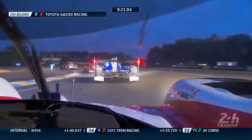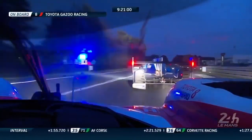United Autosport have done well, haven't they? Snuck up into 6th place, so they were sort of 10th, 11th when I went away. So that's been some decent progress.